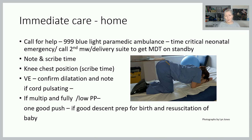At a home situation, you haven't got the luxury of extra people there. And you also haven't got the luxury of being able to deal with it in a very, very timely manner and get your lady to theatre in a very timely manner, because she is at home. You have that delay of getting an ambulance to you and then getting in.